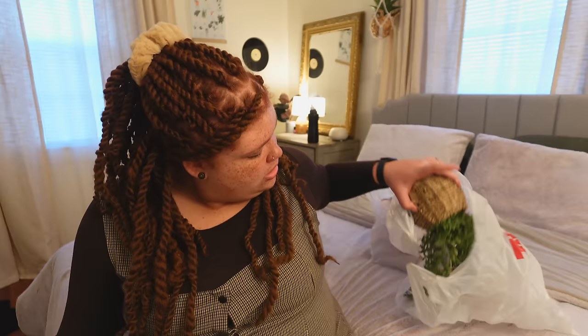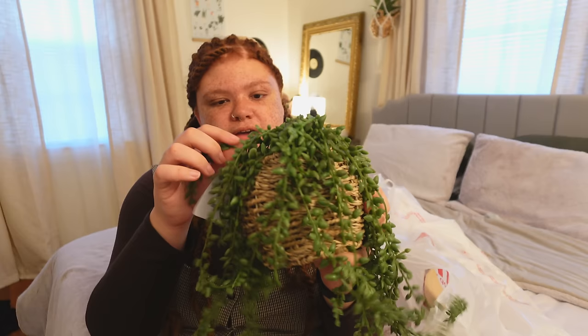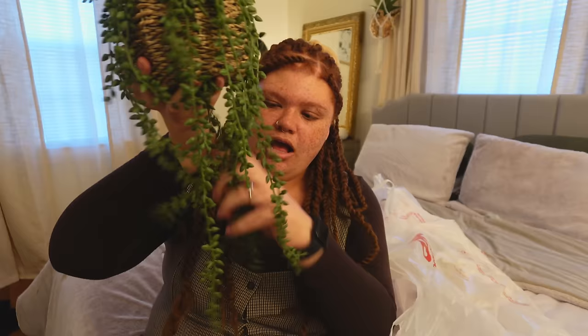We'll see. Also, I just love these plants that have the hanging vines. Even though they're fake, I cannot take care of plants. They're not real. This one was $12.99, but I'll never get rid of this.